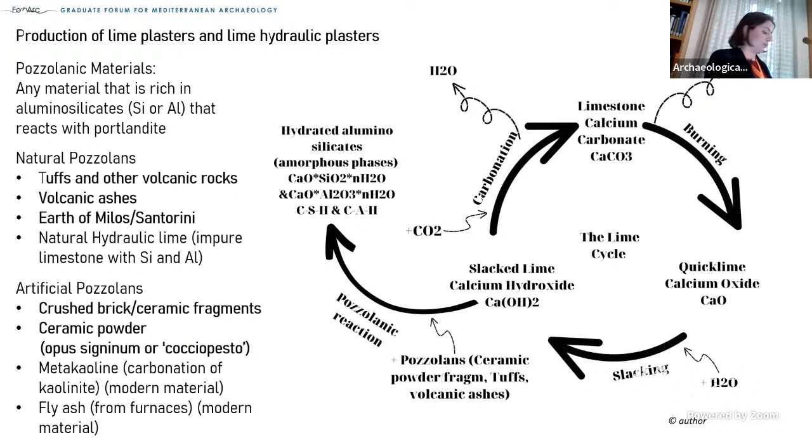A few words about how hydraulic plasters are made. So we can add a pozzolanic material to the produced slaked lime so that the pozzolanic reaction can occur. This reaction can happen underwater, and it produces the CSH and CAH amorphous phases, which give to the material its hydraulic properties. The pozzolans that were used during antiquity are tuffs, pumices, and other volcanic rocks, and ceramic fragments and powder. During the Roman period, this last material was called opus signinum, or cocciopesto in modern Italian.